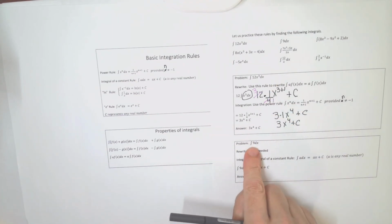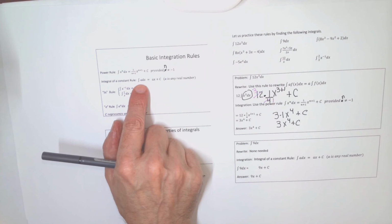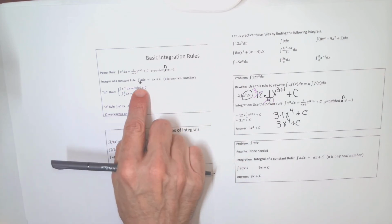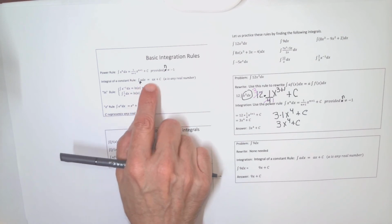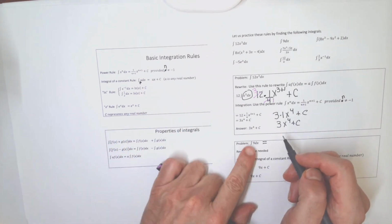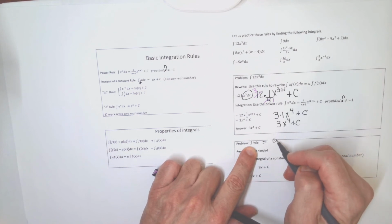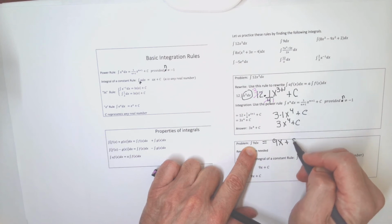Second example I wanted to do is the integral of a constant. Trying to find a function that has a derivative of just 9. That's actually another rule that I snuck in here. If I'm given a constant, so this a represents here a number without a letter, the integral is simply that number times x. I claim that the integral of a constant, and 9 is a constant because this is the integrand, it doesn't have a variable. The integral of a constant is just that constant times x.